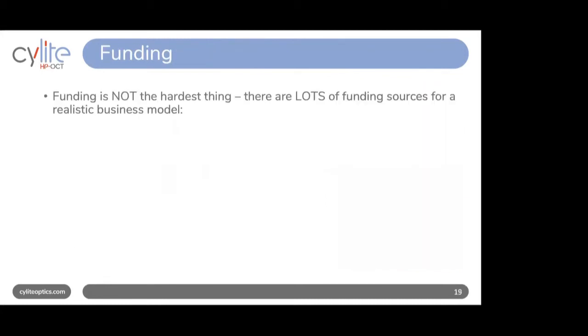I was asked to talk a little bit about funding. I don't think funding is the hardest thing. I think there are, these days, many funding sources for people who've got a realistic business model and a realistic opportunity. I'm quite prepared to have a discussion on that in the question time. I'm going to look at the things that Cylite's used. Investment capital is external finance.